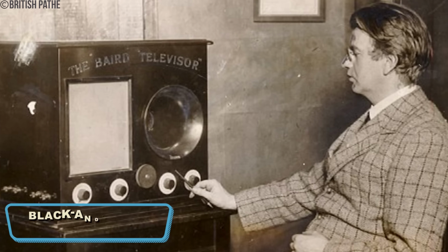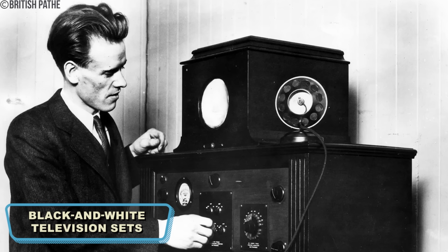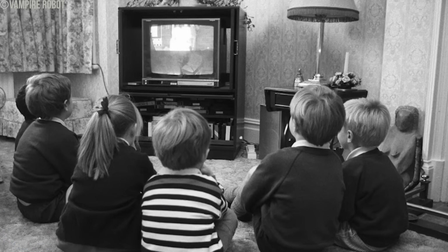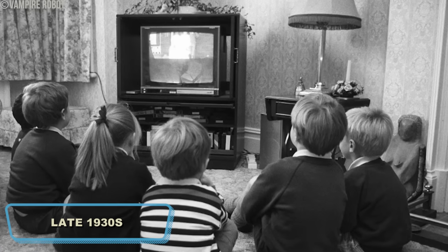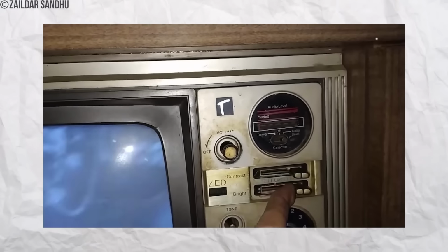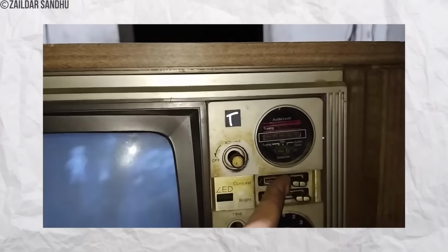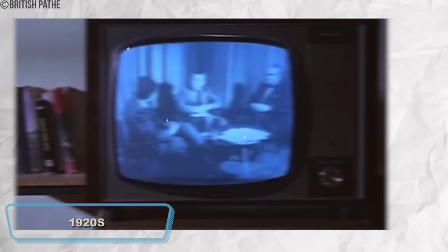Thanks to pioneers like John Logie Baird and Philo Farnsworth, black and white television sets became commercially available in the late 1930s. By the 50s, these sets had gained massive popularity in American living rooms, becoming the centerpiece of family entertainment. While TV itself had existed in some form since the 1920s, it was only in post-World War II America that owning a set became common.